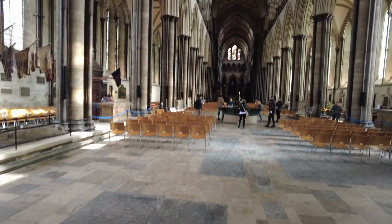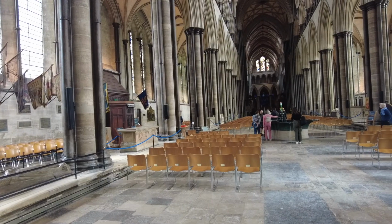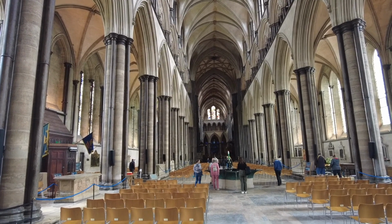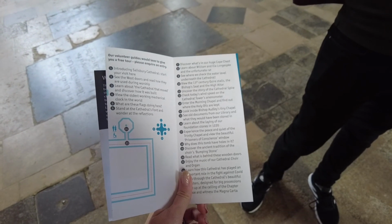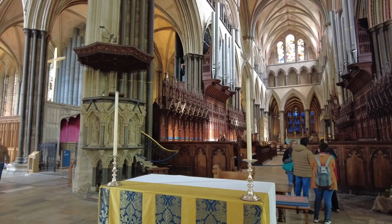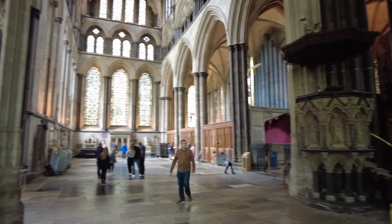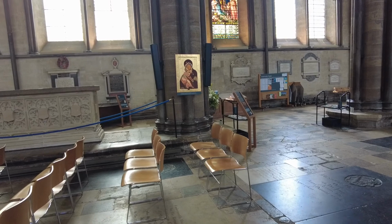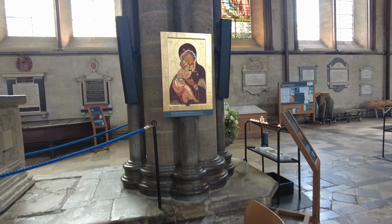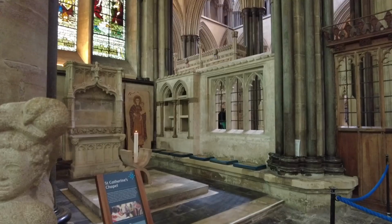Everybody also gets a small leaflet where you can see all the most important things that are located within the cathedral. So here's a leaflet. I actually recommend taking it because it was very useful. For example, we didn't know that Salisbury Cathedral is over 800 years old. Obviously we knew it was very old, but didn't know that it was that old. And also the fact that it holds the oldest working mechanical clock in the world. You just saw it on the screen.